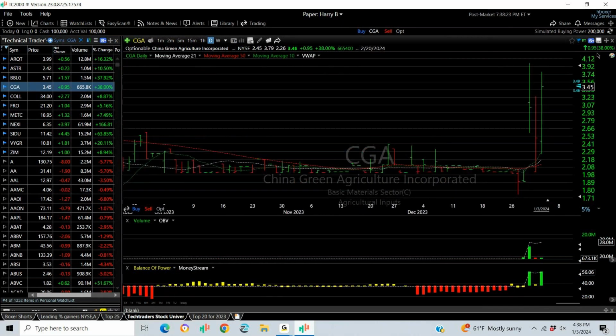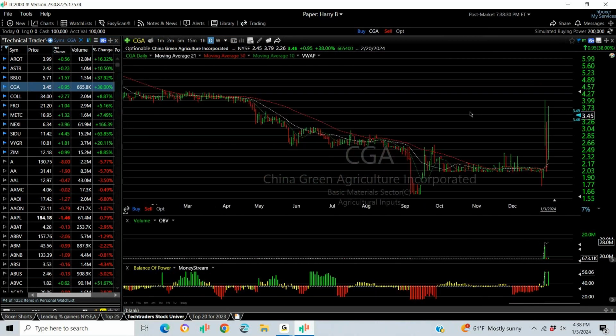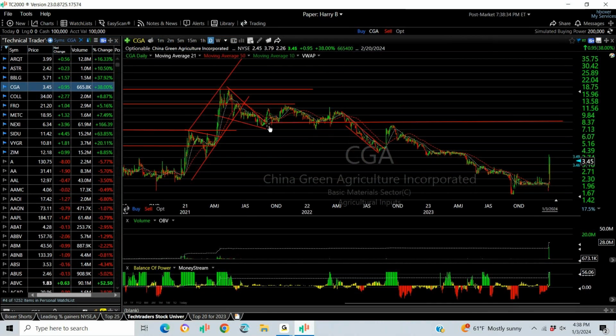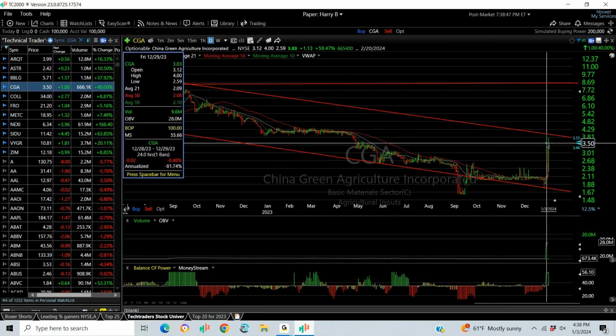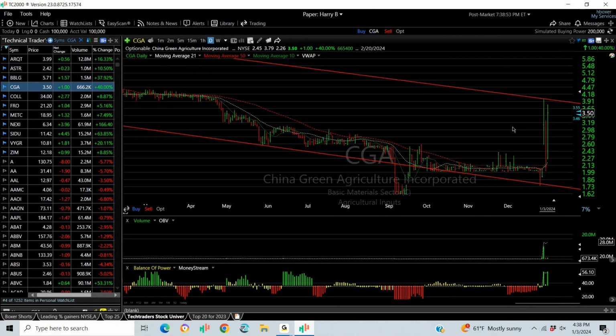CGA. Now, China Green Agricultural spiked 2 days ago and then pulled back sharply yesterday, only to reverse back up today. This is the kind of stock that I think can be extremely volatile, as witnessed by the movements we've seen on it. Here's your long-term declining top line, which comes in right to where today's high was. I am looking for a breakout. If we do get one above 4, this might be a $5, $6, or even $7 or $8 stock eventually. But stay tuned. We're going to find out.